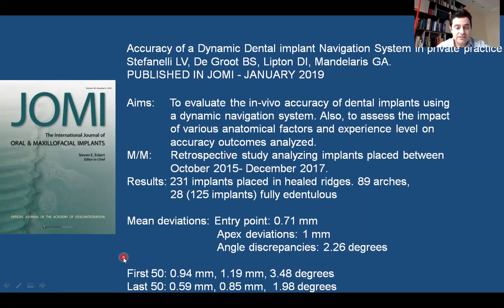Also, we evaluated if there is a learning curve in using the dynamic navigation system, and that needs to bed in. If you look at the first 50 implants, you see that the errors were a little bit higher than the last 50 implants, in which the coronal error reported was 0.6 millimeters, the apex deviation was 0.85 millimeters, and 2 degrees as angular deviation.